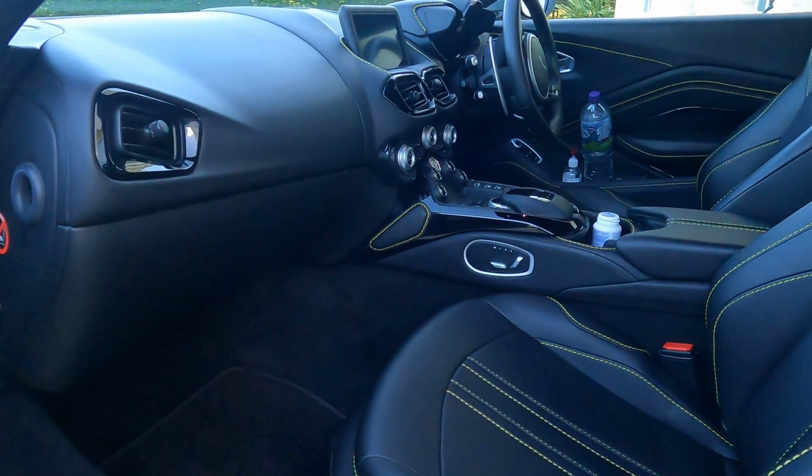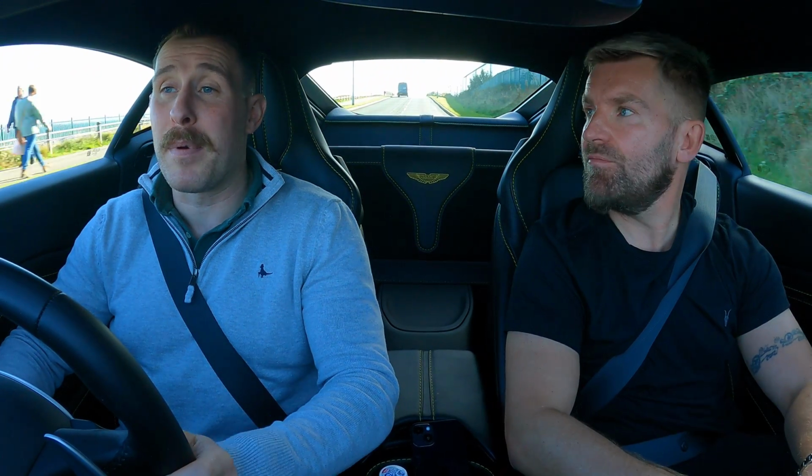I know there were a lot of complaints about all this, but genuinely, no complaints at all. It's a really, really nice place to be. I definitely think the option of the leather interior on top rather than the Alcantara was the way forward. When you picked your options, you absolutely picked the ideal spec. I would probably say you picked the perfect spec for this.